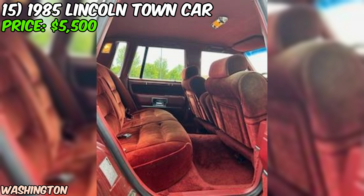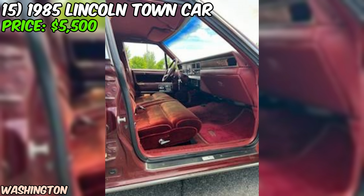And the best part, it starts up every time and drives like a dream. The seller notes that it shifts smoothly with no transmission issues, which is a testament to how well this car has been maintained over the years.